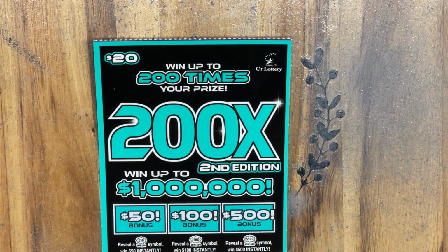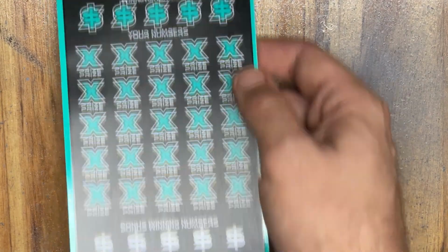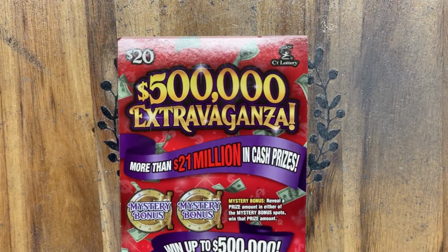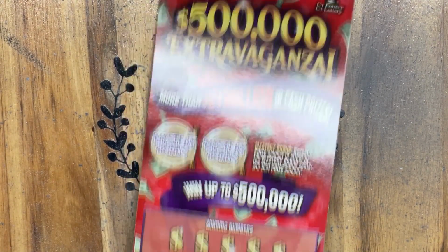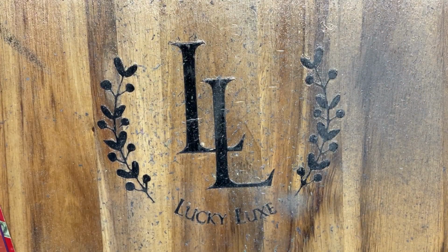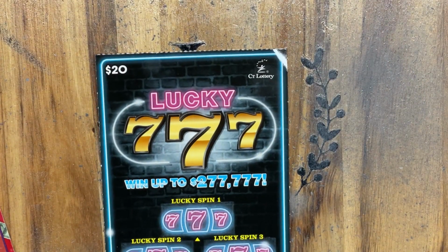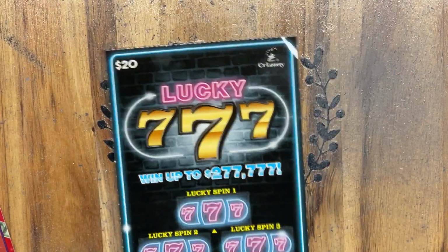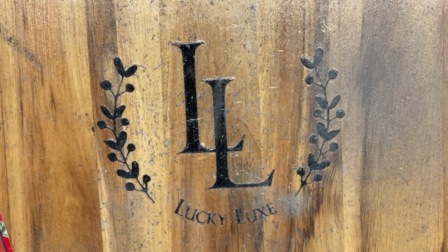Then we've got my favorite $20 ticket, the 200X. This is on ticket number 13, so right in the middle of the pack. We've got the $20, $500,000 extravaganza, last ticket in the box, 29, black box special. And then we've got the $20 Lucky Sevens ticket, and this is on lucky number seven. So I got a great feeling about this ticket. Hopefully my gut is right.